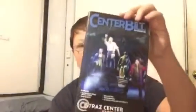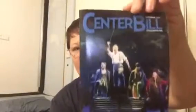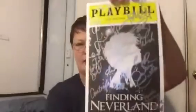But this is what the playbill looks like. It's the center bill because I saw it at the Straz Center, but it's pretty cool. I like it. And then this is what the Broadway playbill looks like. It's signed by the entire original cast, so that's cool.